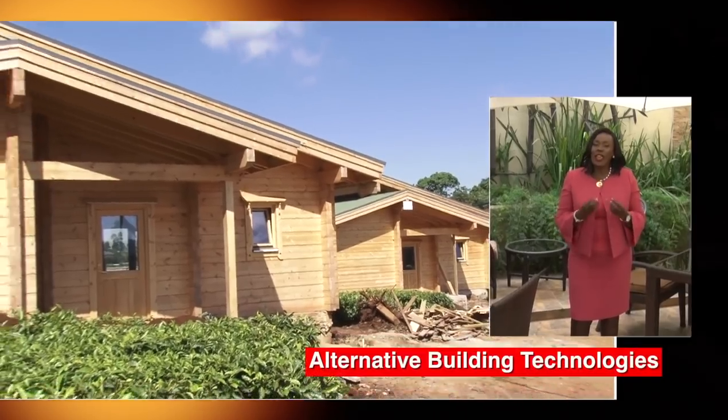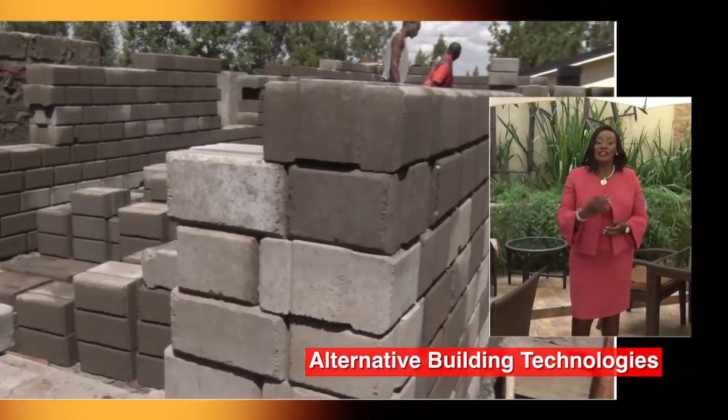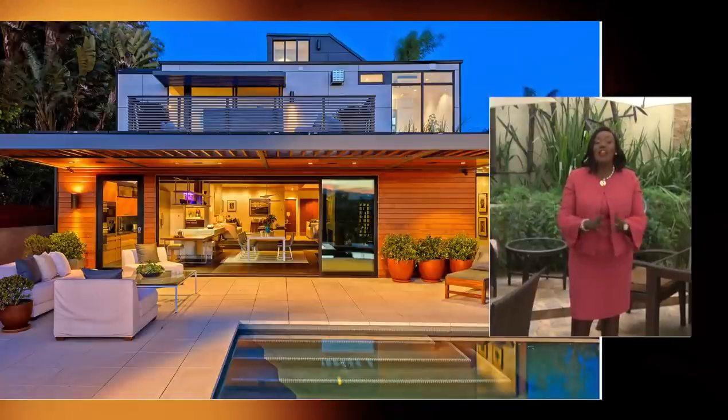The property pick of the week looks at alternative building technologies that can help ease the construction hassle by cutting down on both costs and time. Let's find out if this is the right option to build your home.